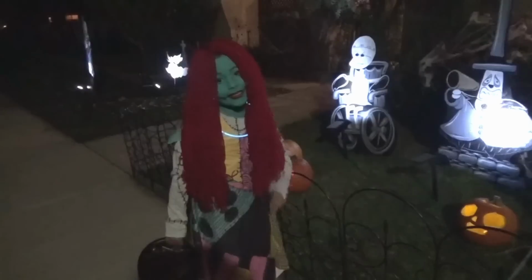Let's go outside to see how our house looks. Mommy, let's show the fog machine.